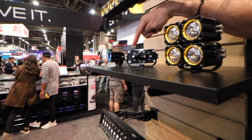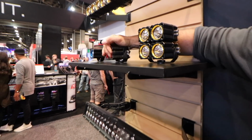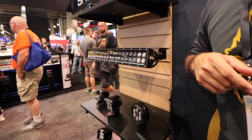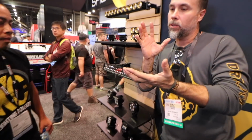You can see how you can just wire them in tandem and hook them up together. Now you also offer solid light bars as well? Exactly, so this is our SIG series LED system as well. Okay, but what I want to look at is, so you've got old school looks with new school technology over here. Exactly. All right, so let's look at this.